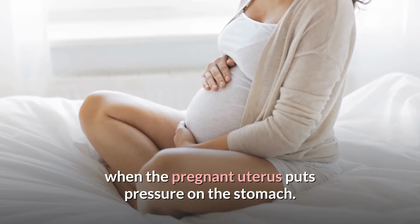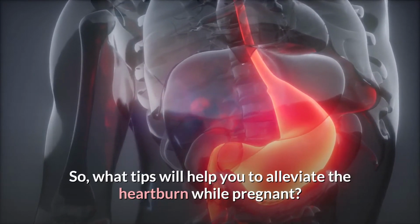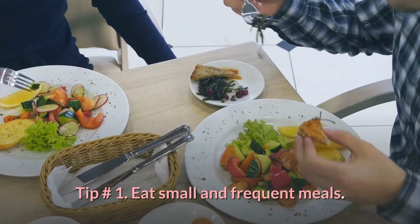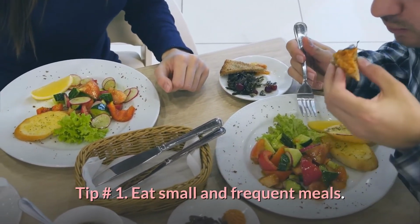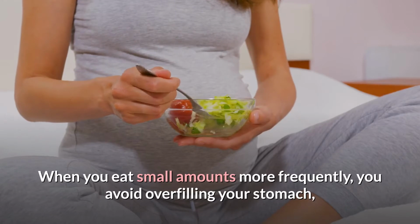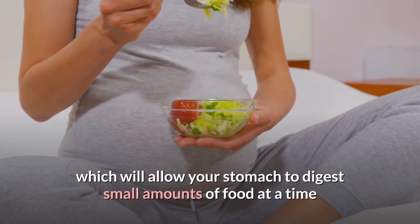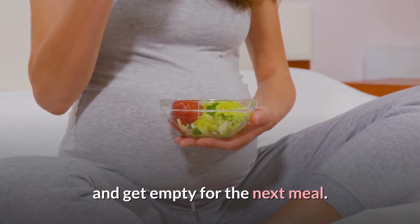So, what tips will help you to alleviate heartburn while pregnant? Tip number 1. Eat small and frequent meals. When you eat small amounts more frequently, you avoid overfilling your stomach, which will allow your stomach to digest small amounts of food at a time and get empty for the next meal.